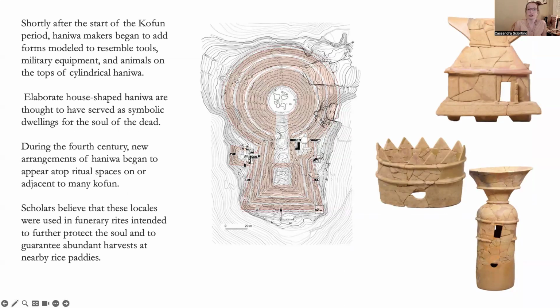Shortly after the start of the Kofun period, haniwa makers began to add forms modeled to resemble tools, military equipment, and animals on the tops of the cylindrical haniwa. So suddenly we have various figures and forms that begin to appear that are suggestive of daily life of the deceased. Some of the famous ones are the elaborate house-shaped haniwa. Here we're looking at one here. Thought to have served, again, these are theories by scholars, as a symbolic dwelling for the soul of the dead.